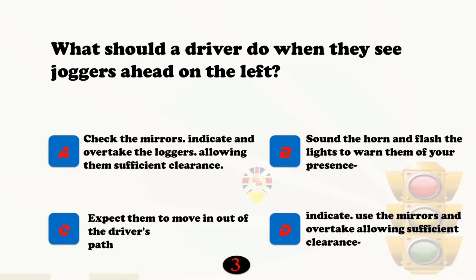What should a driver do when they see joggers ahead on the left? Check the mirrors, indicate and overtake the joggers, allowing them sufficient clearance. Sound the horn and flash the lights to warn them of your presence. Expect them to move in out of the driver's path. Indicate, use the mirrors, and overtake, allowing sufficient clearance.